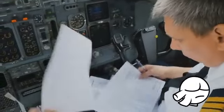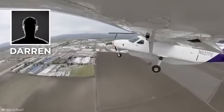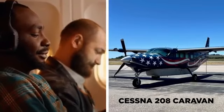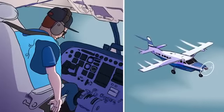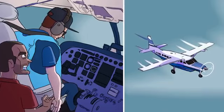Well, not necessarily. Back in May 2022, a man called Darren was one of two passengers on board a Cessna 208 Caravan when he experienced a real nightmare at 30,000 feet. Suddenly, his pilot fell unconscious halfway through the flight.